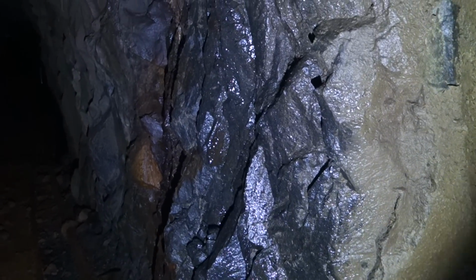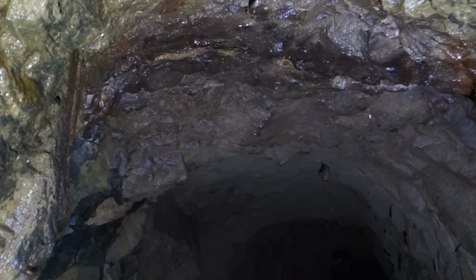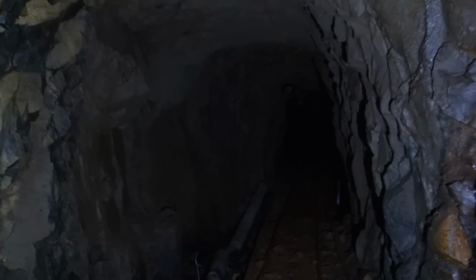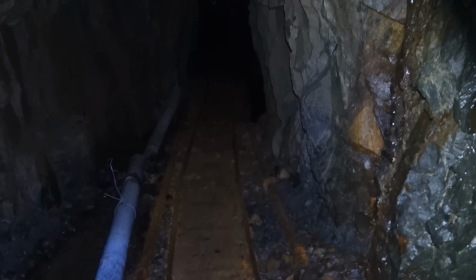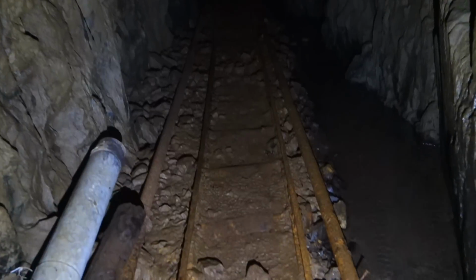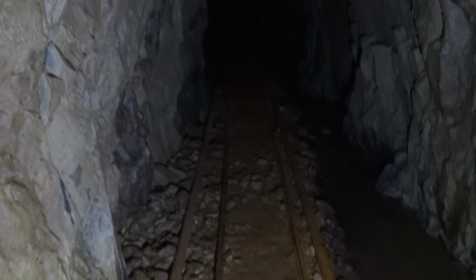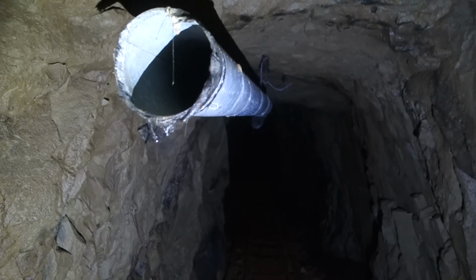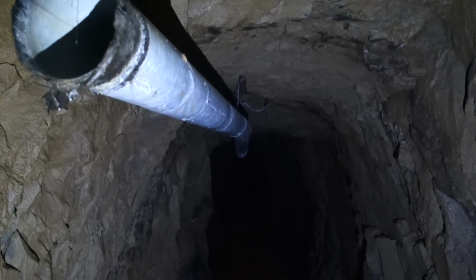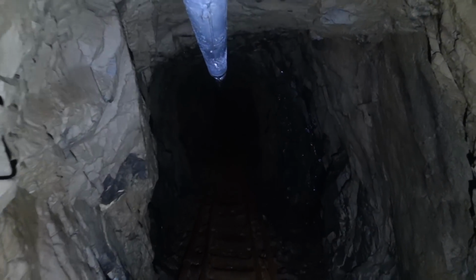A little water coming in here. See it all dripping down. Gotta be careful not to get that in the microphone. That really messes things up. Hold on a second. Gotta protect the microphone when I'm going underneath it. Another crossover right there. And here you can see the ventilation pipe is actually still hanging. So this is how it would look for the miners. It's kind of cool to see that perspective. I imagine they whack their heads on it pretty often.